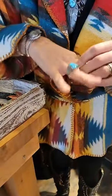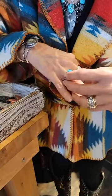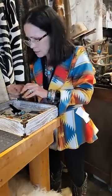And you could have that made smaller or bigger, depending on the size of your hands. It could also be a men's ring. So it'd be a cool men's ring. If some guy has been looking at turquoise and would like it, it would be awesome.